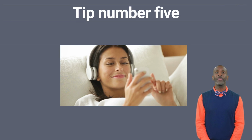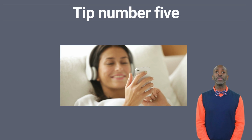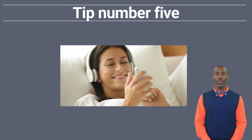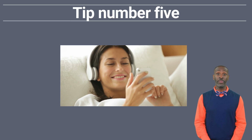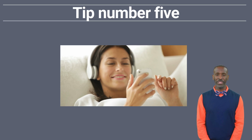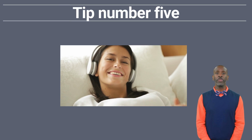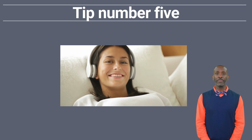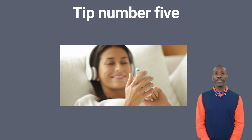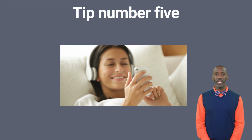Tip number 5. Listening is fundamental for comprehension. Listen to a wide variety of English content, such as podcasts, audiobooks, and songs. Pay attention to different accents and speeds of speech. Start with materials that are slightly challenging, but still understandable. Gradually, you'll improve your listening skills and adapt to different English accents. Remember to listen twice first and then listen and read the transcript.